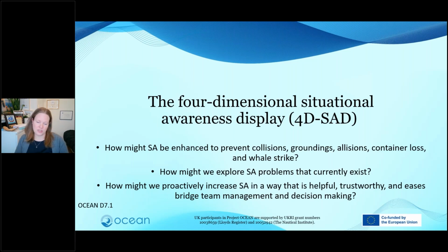and explore these situational awareness problems that currently exist because of miscues or other items, where we could proactively increase situational awareness and make sure that it's helpful and trustworthy and eases decision-making and bridge team management, which I think is easy to say and very difficult to do because there are many different types of bridge teams. There are many different levels of training that you have.